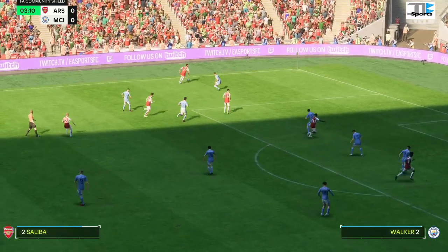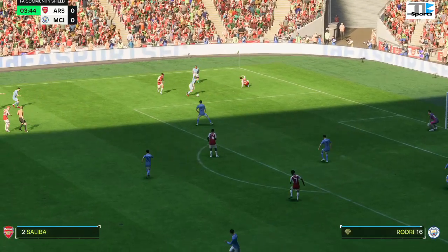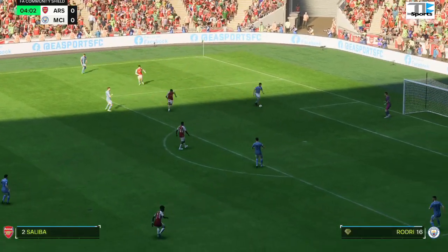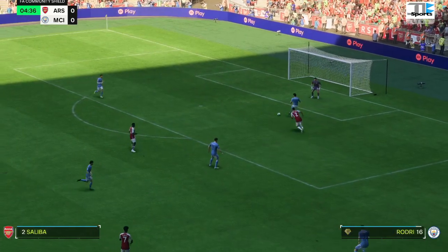Saliba making a break. Havertz going down there. New signing, of course, Kai Havertz from Chelsea. Surplus to requirements now under Mauricio Pochettino, of course.